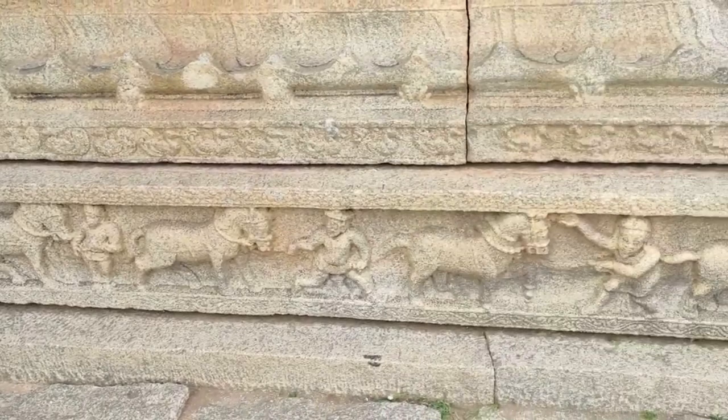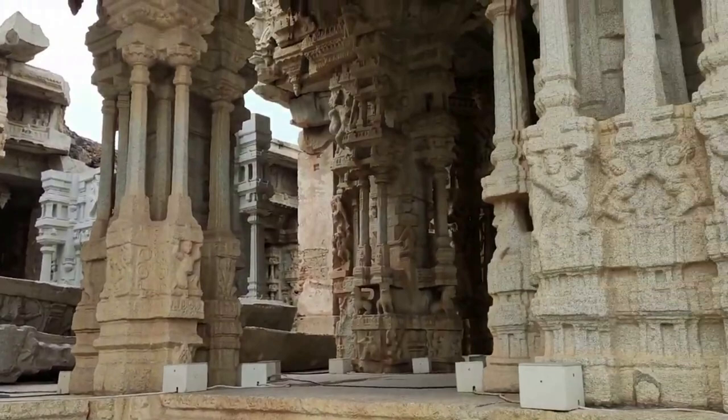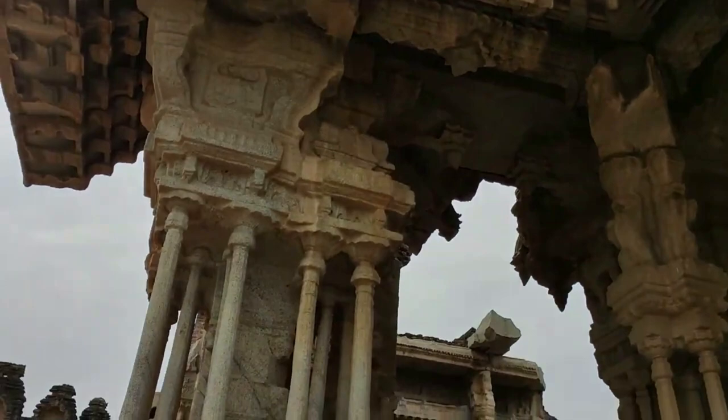You know Hampi, this is a musical pillar, sir. These are the small, small columns in front of you. These are musical pillars, sir. This is called Sandhi Kamrata. Krishna Deva Raya had three wives, actually: Chinnamma Devi, Tirumala Devi, and Jagan Mohini. But the second wife, Chinnamma Devi, was a very beautiful dancer.